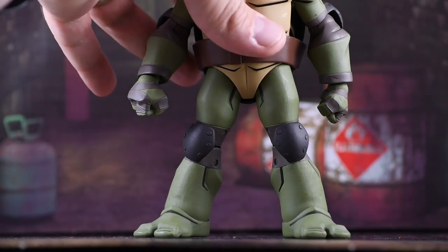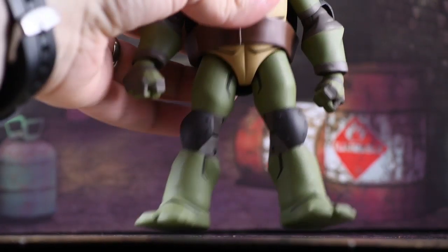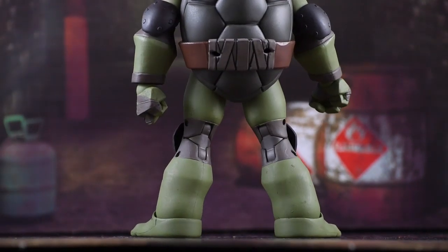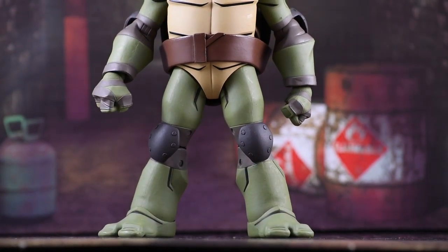And then you got the two toes, which is how they did the turtles this time, which is always my preferred look for turtles. You don't have peg holes in the bottom of the feet, but you do have some details going on there. And in the back, you could just see part of the back of the knee pads. So overall, great details.